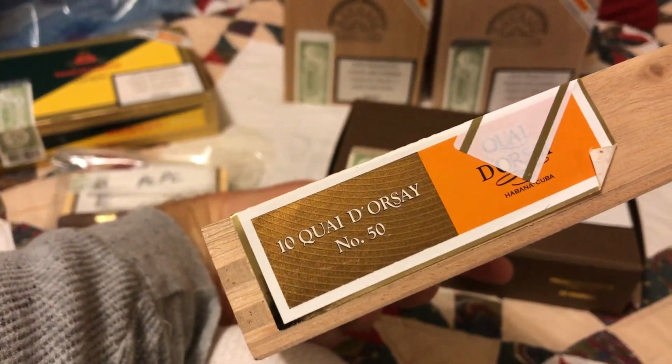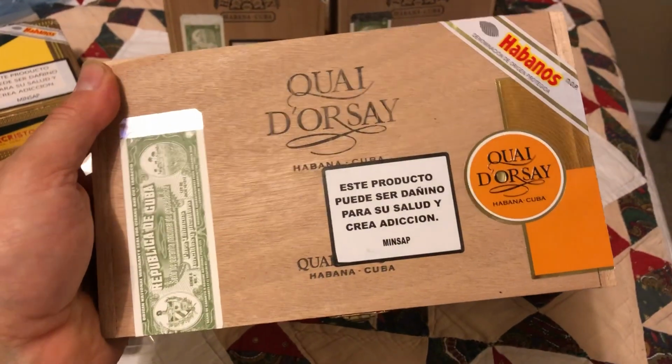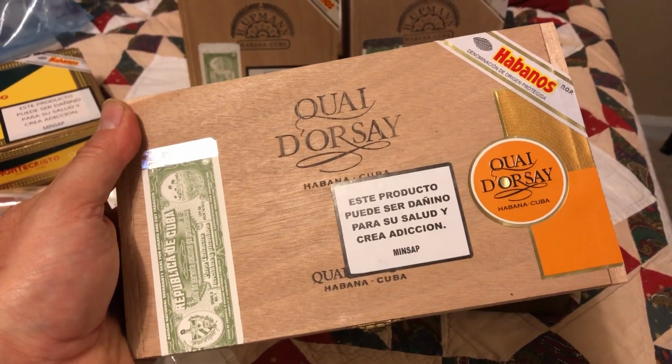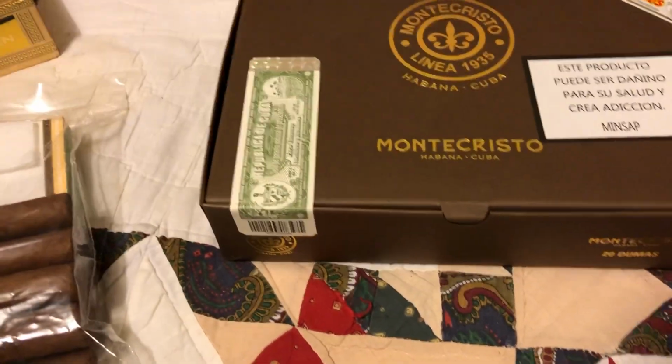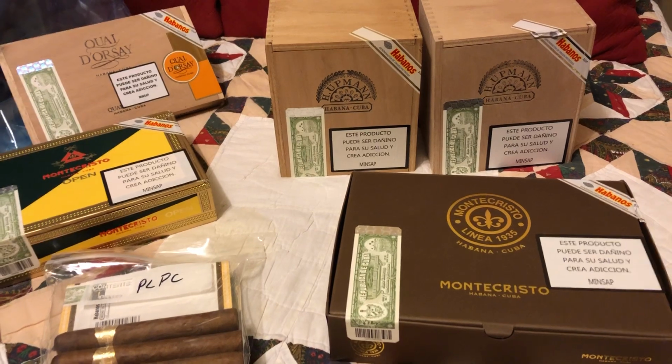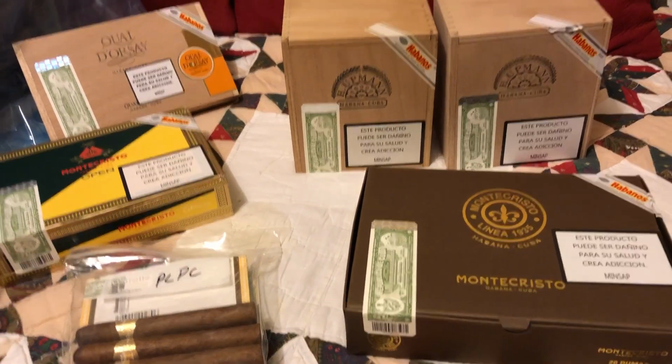They're not as highly rated, and they used to only come in a box of 25, but now they come in a box of 10. It's kind of handy for gifts. It's 48 bucks for a box of 10. They're $4.80 each, or CUCs.